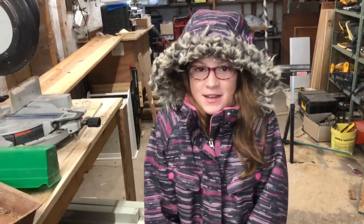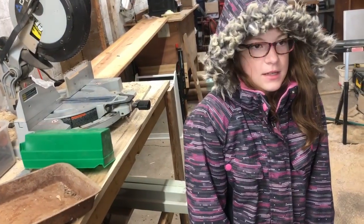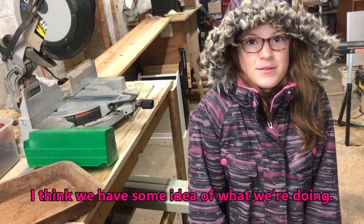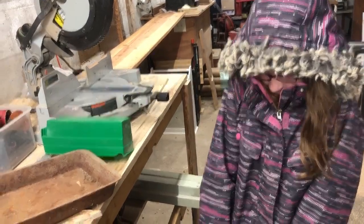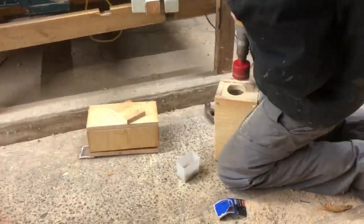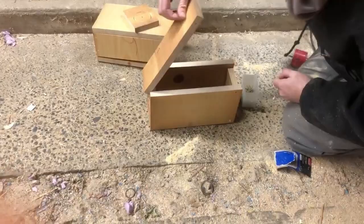Well, today we're out here in the barn and we're gonna use some rat traps for mink boxes. Do we have any idea what we're doing, really? I think we have some idea what we're doing. It's so cold. Should we try some small ones? I think maybe we should try some small ones.